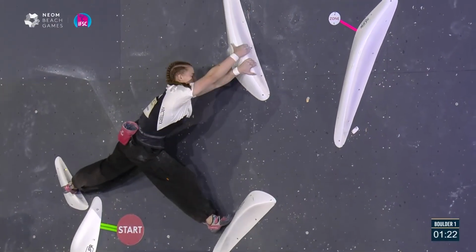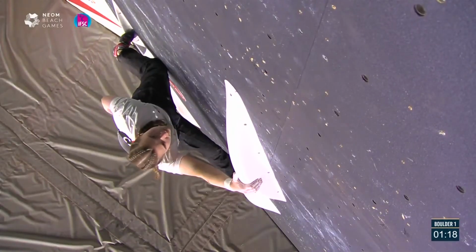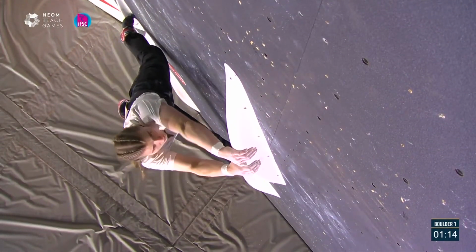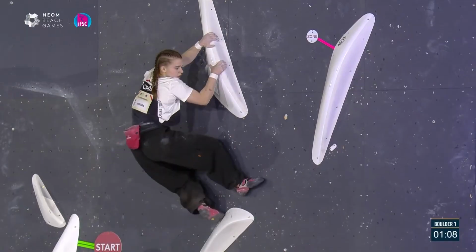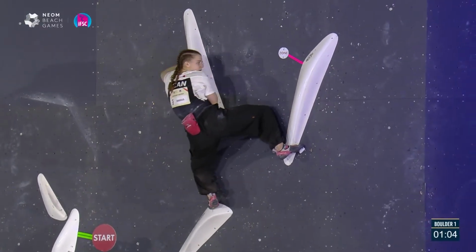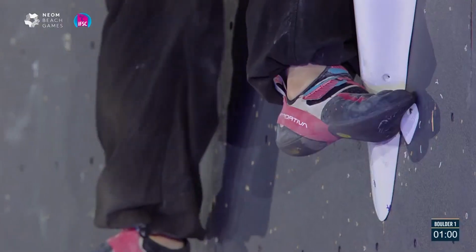Chalking up, spilling chalk everywhere as she goes. Bumping that right foot on the no-techs, risky. It's quite a big kick. She is taking her time here. Good grip strength as she makes this transition. And that crimp, you were right, very blocked here, hard to see. Nicely pulling through, super strong.